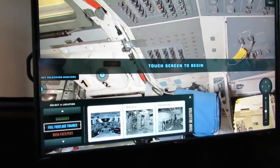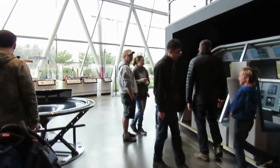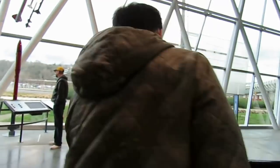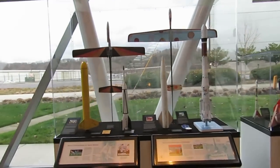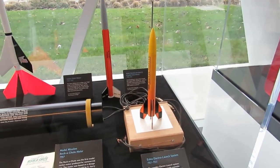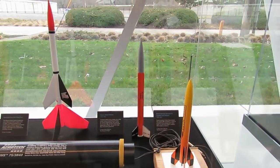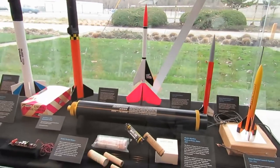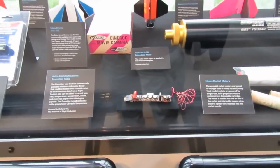So you can play with this for a while if you want to see the 3D views of the inside of the crew compartment. Nice display of Estes model rockets and similar things. Model missiles, Arrow B, Sentry Black Widow, Booster Vision Mini Gear Cam. Various rocket engines. Telemetry units.